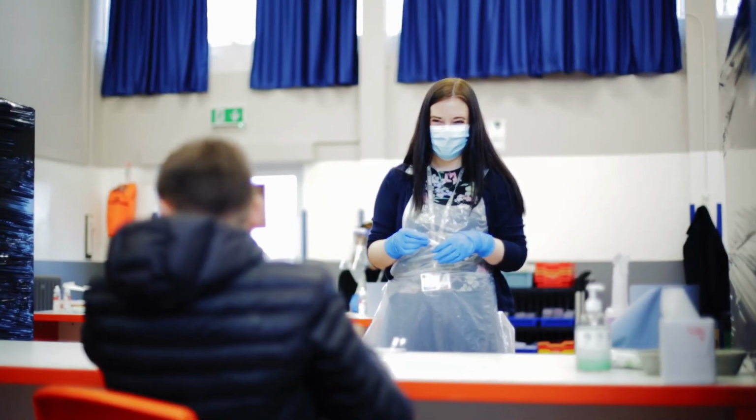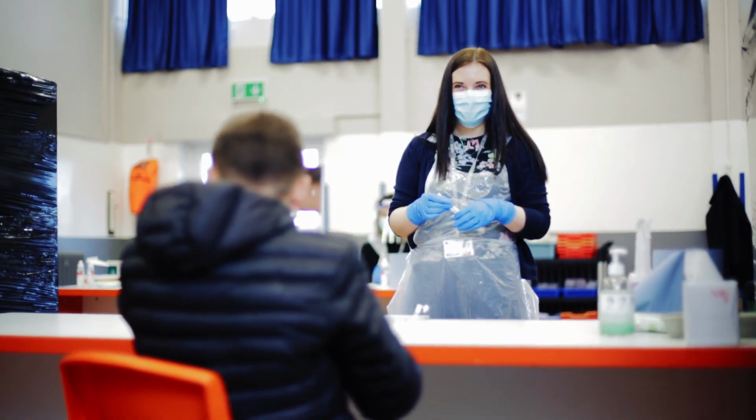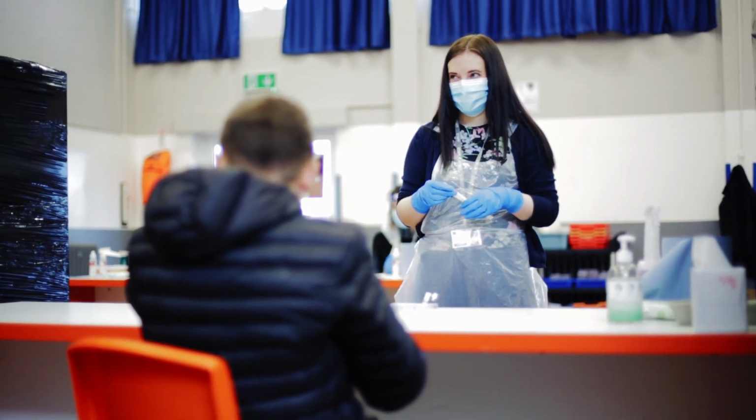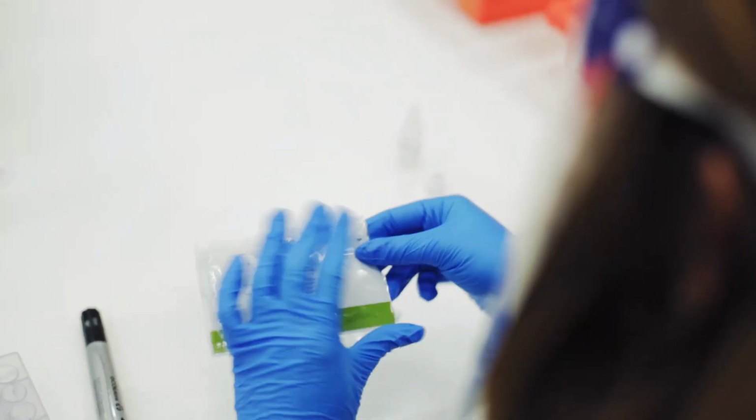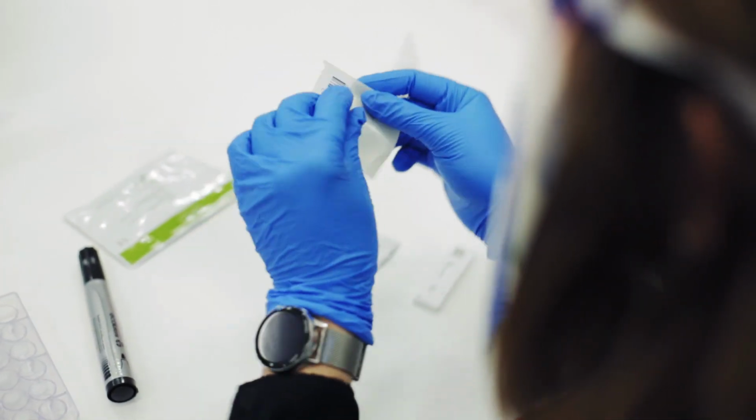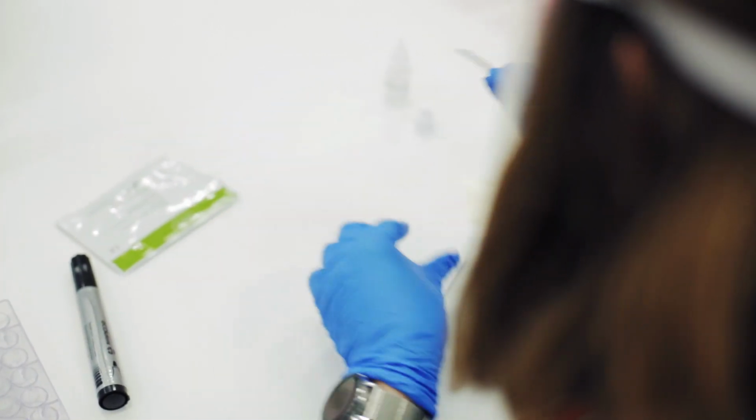As those being tested enter the test booth, they're greeted by a test assistant who will reassure them and talk them through the testing process. Barcodes assigned to the person being tested are transferred to the test that they will use. Processing and analysis of the test is completed at the desks behind.